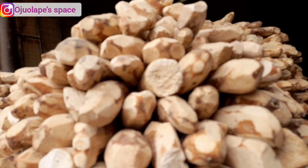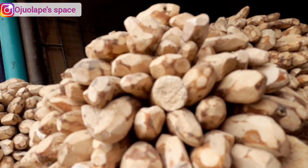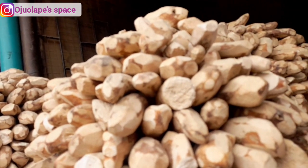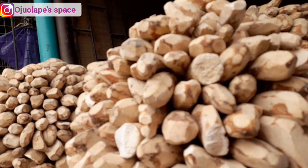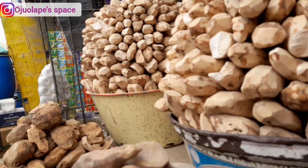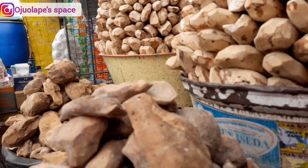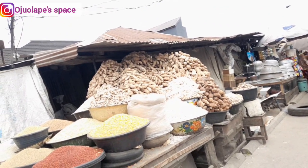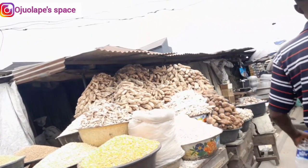If you understand this market, you get your customer, and your customer will surely know that this is what you sell. You don't sell diluted yam flour. So if you're buying pure dried yam tuber and you grind it into powder, you get your perfect result. But if you're grinding the dried water yam with cassava, you might not get that perfect result.